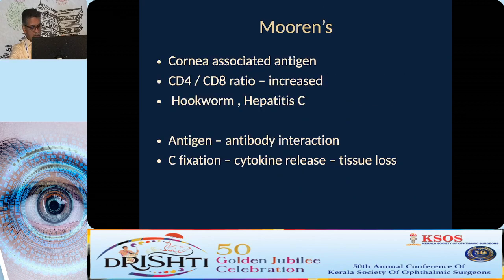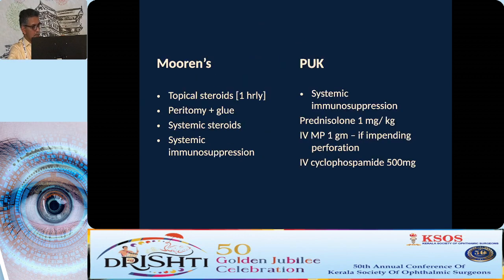So the Mooren's, it is the cornea-associated antigen. In PUK, it is another autoimmune disease, and it is getting manifested in the eye. That's all. So features-wise, Mooren's and PUK are exactly the same.